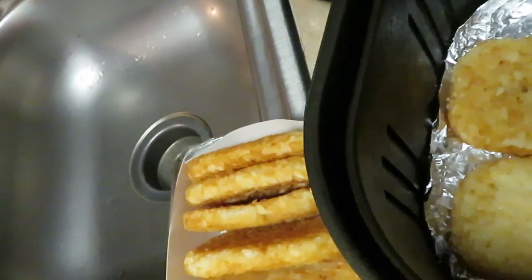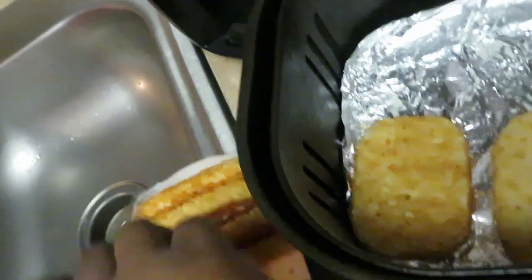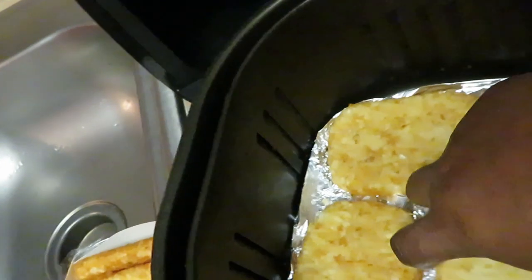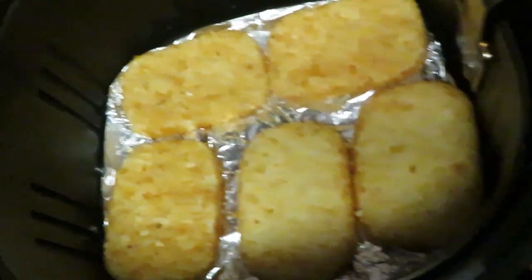See if I can lay them this way and get more. Yep, I'll lay them that way. Yep, lay them that way, I can get more in there. Okay, I got 5 in the air fryer.